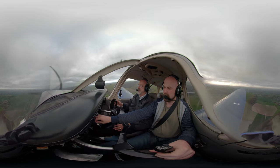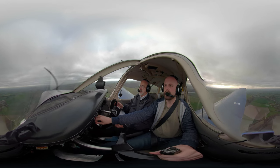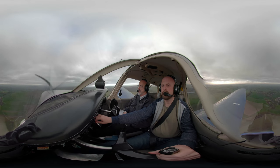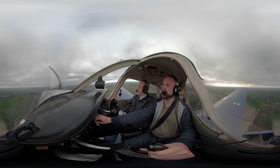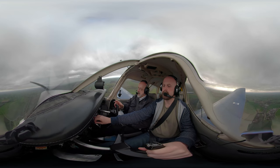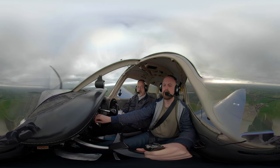So try and keep the wings level. Hand on the throttle. And you've got the right level of attitude, keep going fast. Okay, so that's about the right altitude for climbing out. And we're going to climb away from the airfield now. Turn away, yeah? Yep. Watch out. So just keep going out, yeah. That's it, yep. Quite busy.